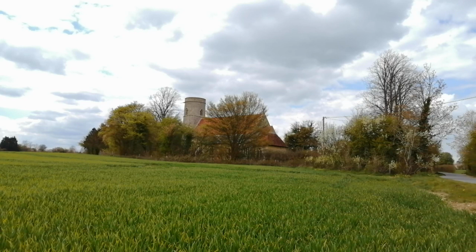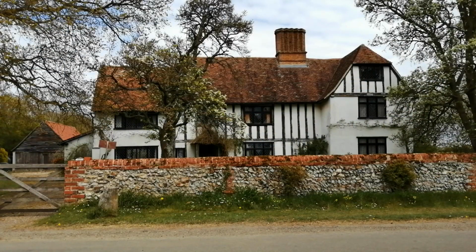Ahead is the church of St Peter and St Paul of Bardfield Saling, with its unusual round tower. Opposite is the fine old house of Arundel's, with its highly active dovecot and offer of local honey for sale.